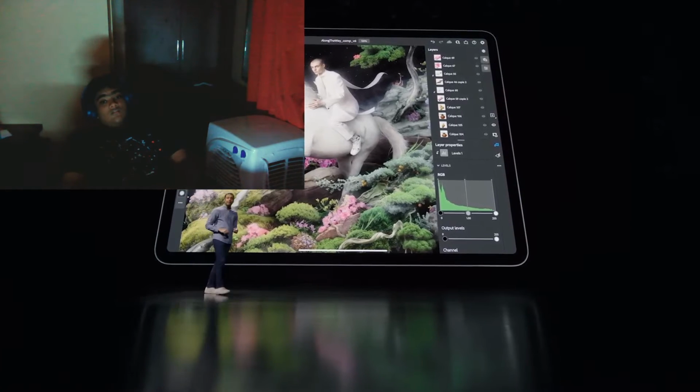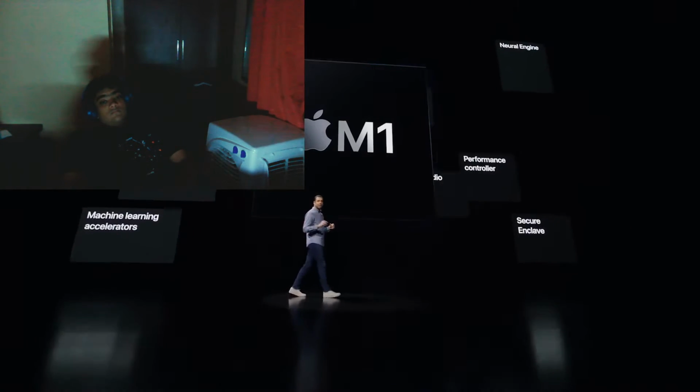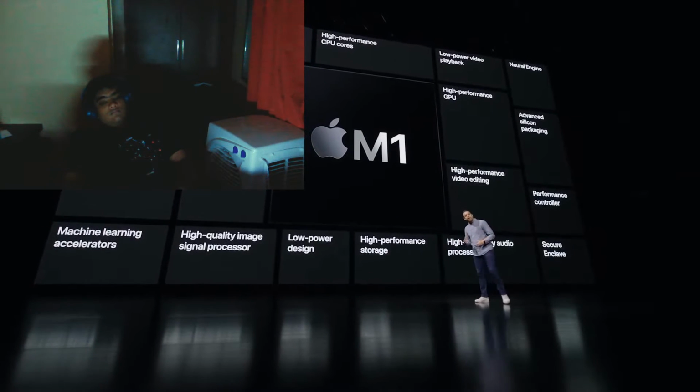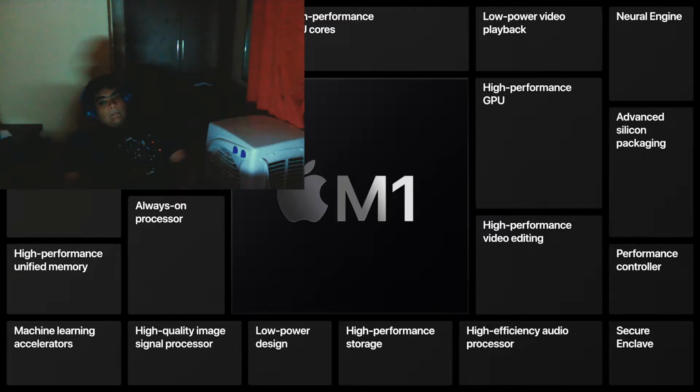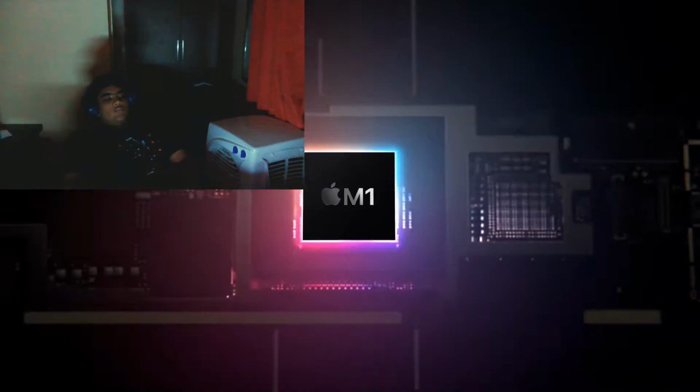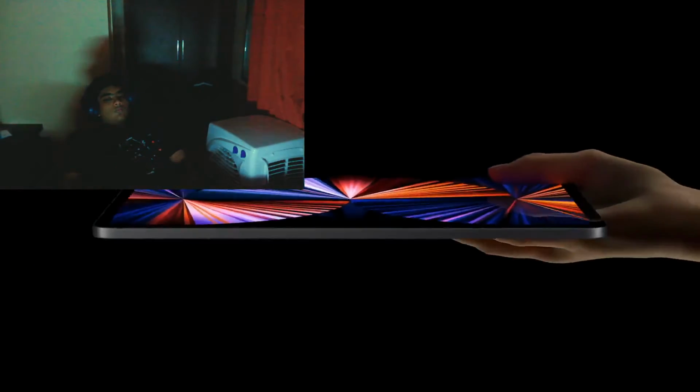But it's bigger than that, because powerful custom technologies like our latest 16-core Apple Neural Engine, advanced image signal processor, and unified high bandwidth memory architecture make iPad Pro more capable than ever. And the industry-leading power efficiency of M1 enables all of that amazing performance, along with all-day battery life, in the incredibly thin and light design of iPad Pro.